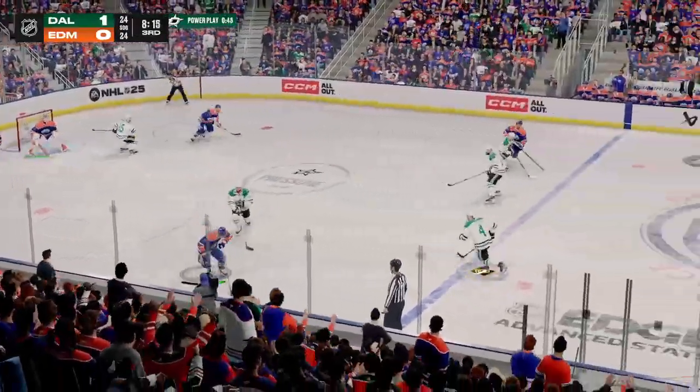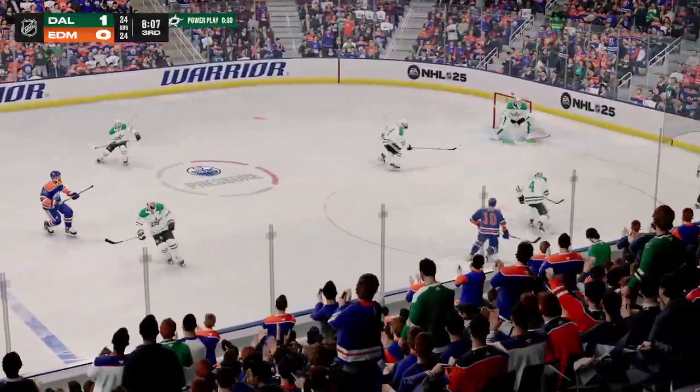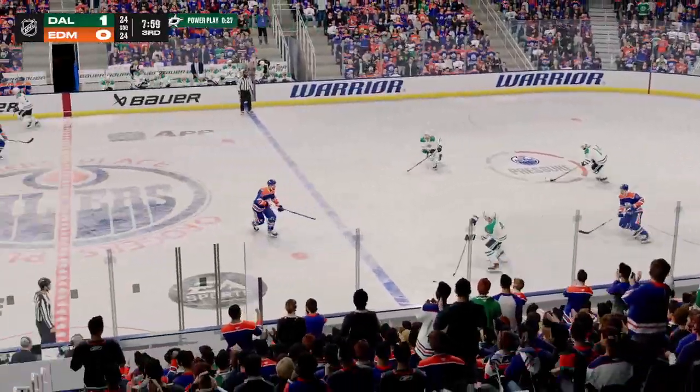The Oilers have the puck now. Gaining momentum along the wing. The Stars gain possession. Dallas has the puck.